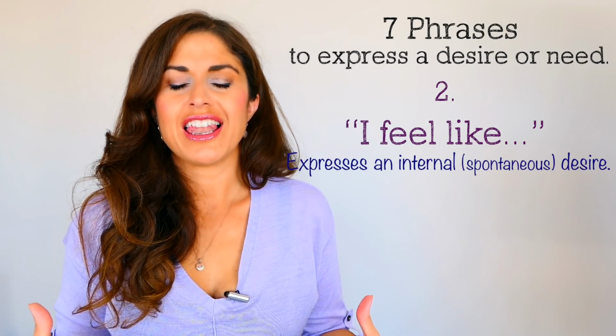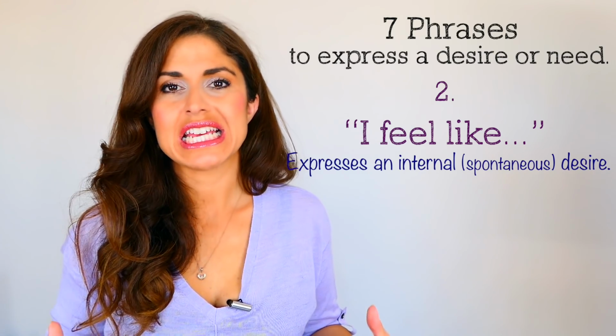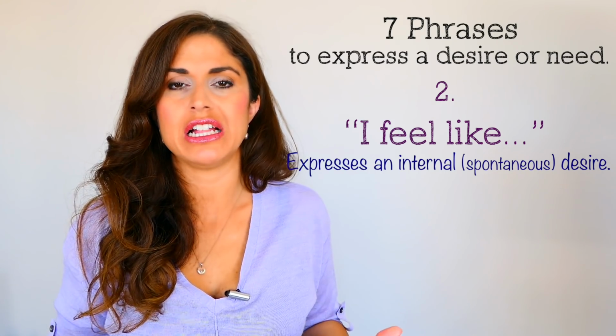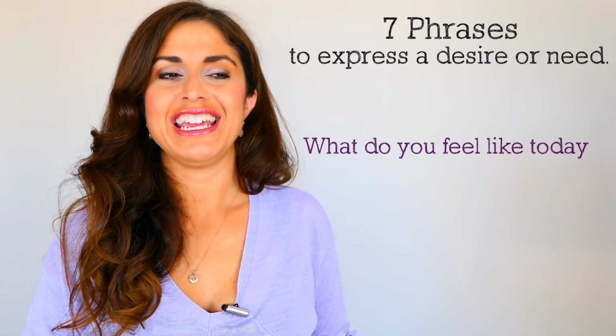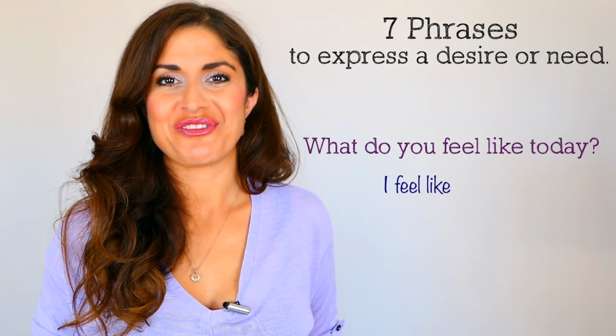So when you feel like something, it is expressing that internal desire. It's a spontaneous desire for something. Usually it is more spontaneous. I feel like in this moment, this is how I feel. This is what I want. I really feel like going to the beach today. So what do you feel like doing, feel like eating? What do you feel like today?